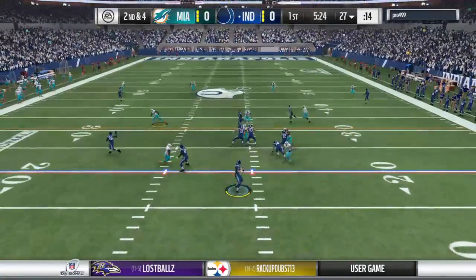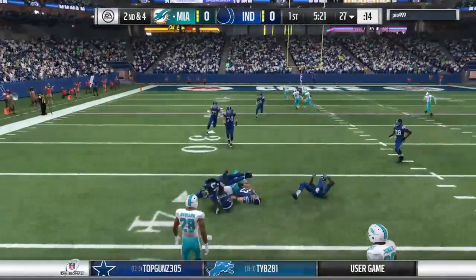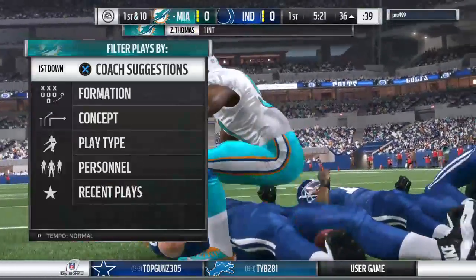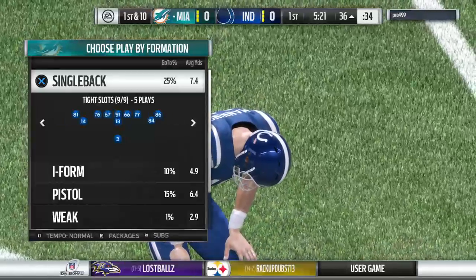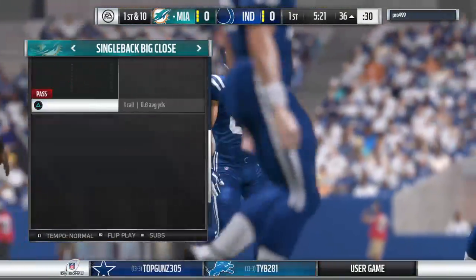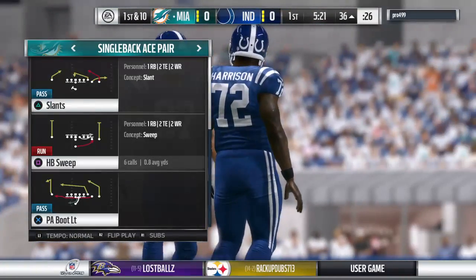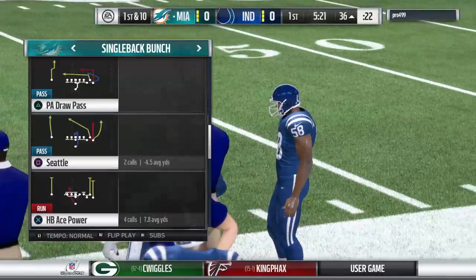Now they'll throw here out of the gun. He rifles one that's intercepted. A great read, and it's picked off. And they take possession of the football and have it at the 36-yard line. Certainly not how they envisioned ending their opening drive here in the first quarter. Too many ones in this play. First quarter, first drive, first interception thrown. And that last one, that hurts. The Dolphins offense now working their way back onto the field.